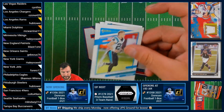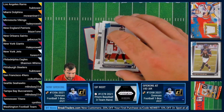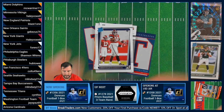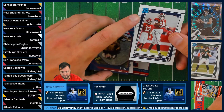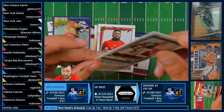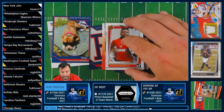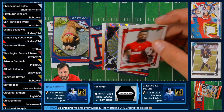And we're going to have that Christian McCaffrey with that photo variation. Looks like we're going to have a special Dominators coming up. Christian Barmore of the New England Patriots headed to James, rated rookie right there, followed by a Javian Hawkins, rated rookie of the Atlanta Falcons.